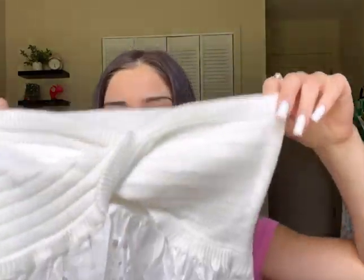The top part is knit and it's very soft and comfortable, and then it's more airy on the bottom. The detailing is beautiful. Again, you would never know this is from Amazon. It looks super high quality.